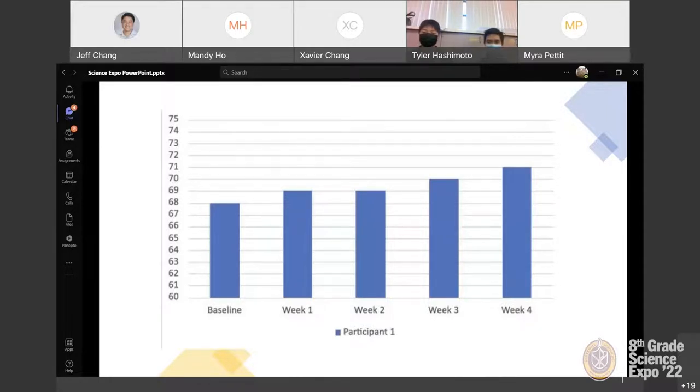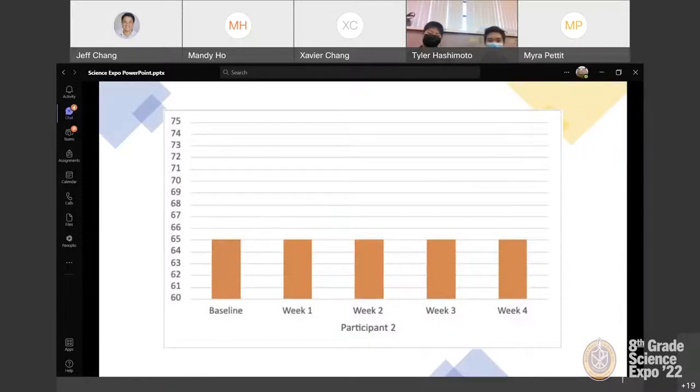Our data and results were correct to our hypothesis. After 4 weeks, participant 1's pitching velocity increased by 4 miles per hour. As you can see from the graph, participant 1's velocity started at 68 miles per hour and finished at 72. This is participant 2's graph. He started at 65 and finished at 65.